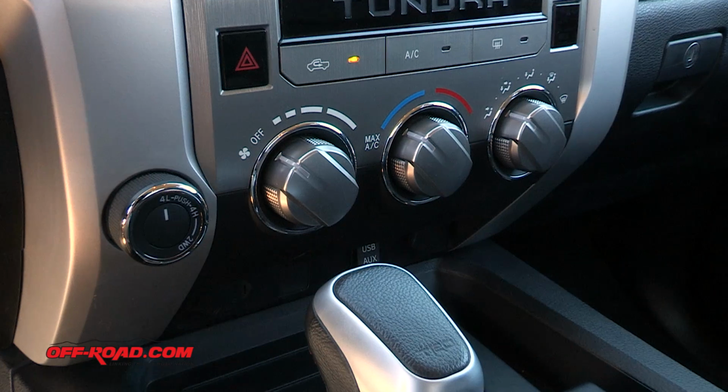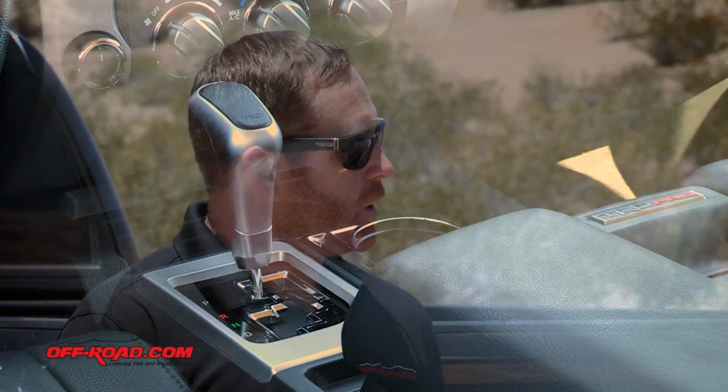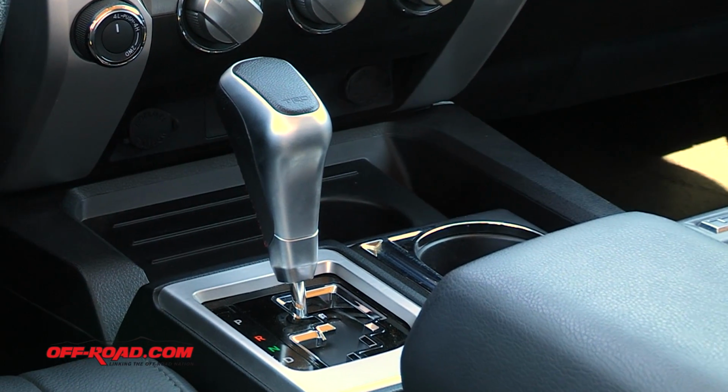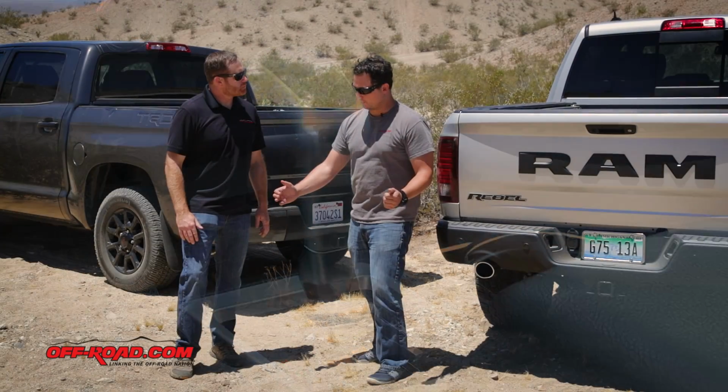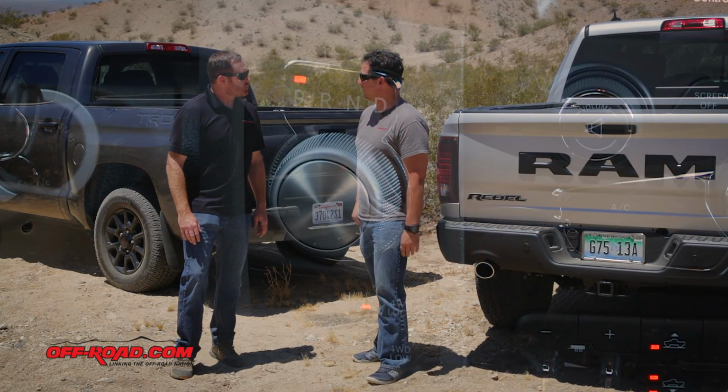I think the controls and dials are all easy to find. And I know we liked the column shifter on the center console there. Thought it was a little easier to use, and I know you mentioned you like that off-road. Yeah, there's just something about having the shift lever right at your side to just, you know, change gears on the fly if need be.